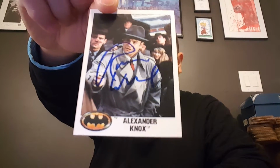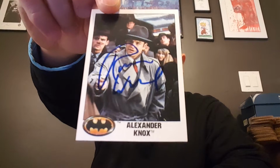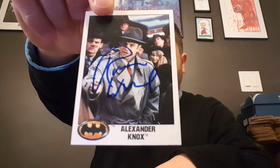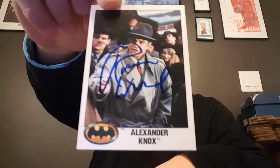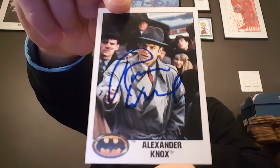Robert Wuhl signed this card depicting him as Alexander Knox from the, I think it was 1989 Batman movie, the Michael Keaton one, which to this day is still my favorite. I know there's been some great ones since then, but I really like this movie. He had Jack Nicholson as the Joker and all that. But this guy was pretty cool. This was a good character. He was really funny. So that was a nice one to get. I was really happy with that.